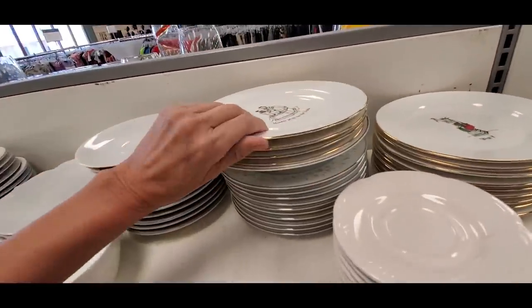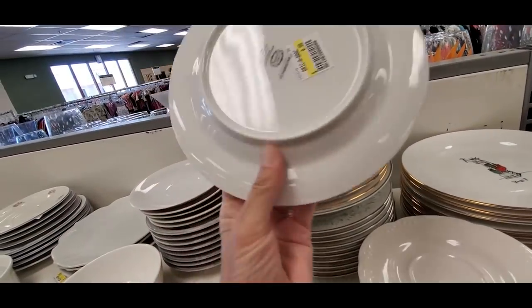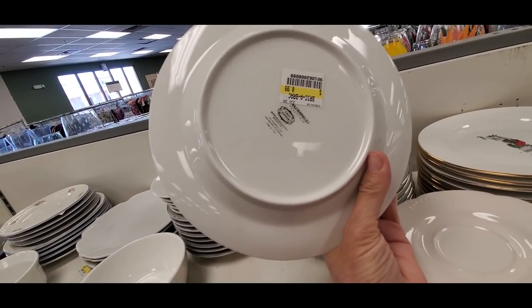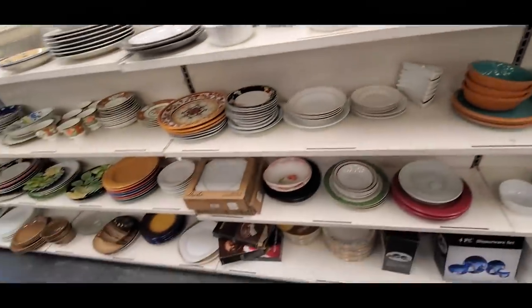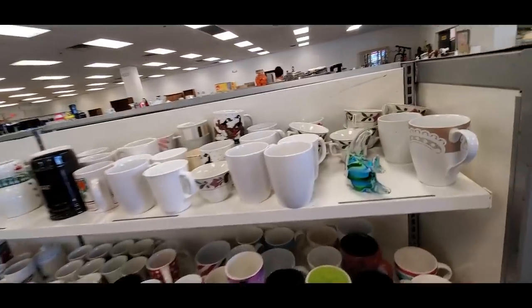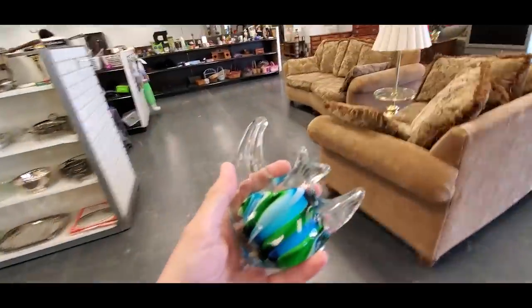I don't know who these guys are, but they're Christmas. They are Masterpiece Porcelain, first edition, 1999. But I'm not motivated. I'm not motivated today.